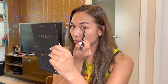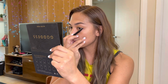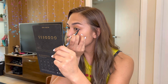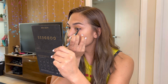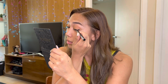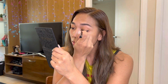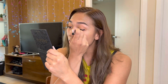I'm gonna follow the shape of my eyeball and just trace along there. So I'm gonna stamp it and then adjust everything else. And then I'm gonna bring it back. I'm gonna start in the middle, bring it back to the wing, and slowly but surely go into the inner corner.